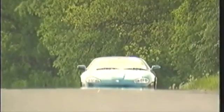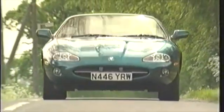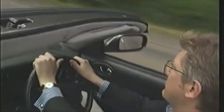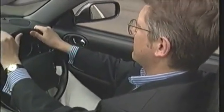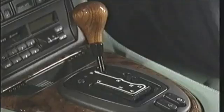The Jaguar XK8 is fitted with an advanced 5-speed automatic transmission, which gives exceptionally smooth gear changes. It's also programmed to optimize gear change quality under all driving conditions. The unique Jaguar J-gate selector makes gear selection easy.